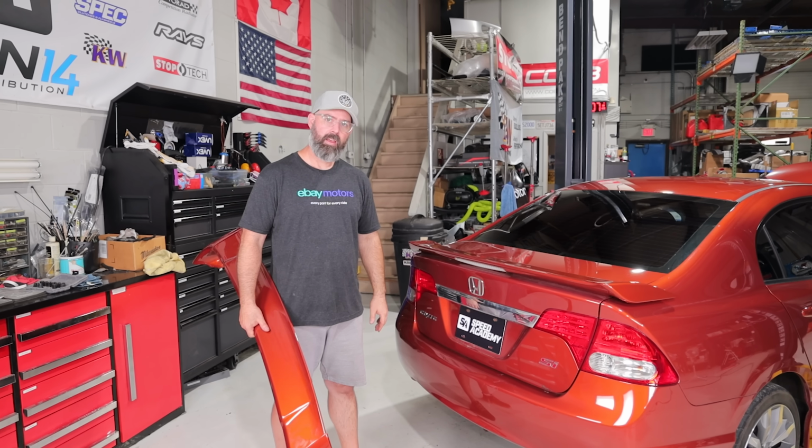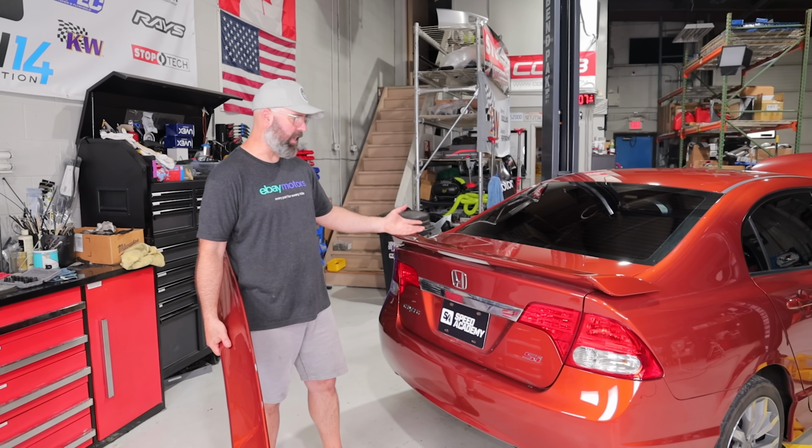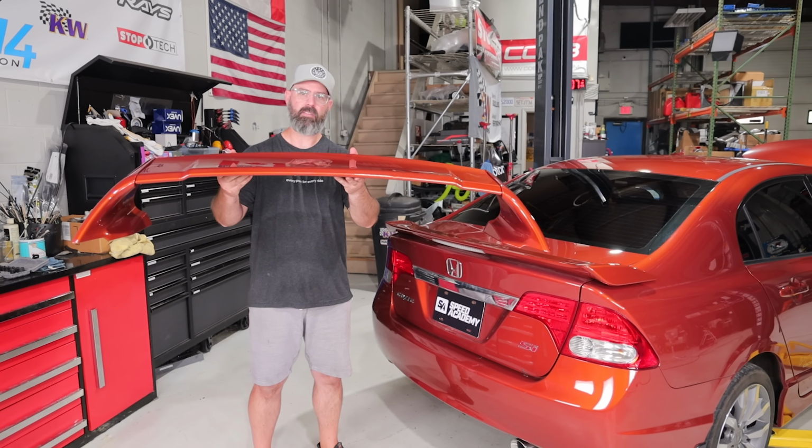It looks real good. As you can see out back here, this car has the factory SI wing on it, which is very subtle. I think nice on a street car, but we thought, you know what? This car is going to go to the track occasionally, so let's give it a bit more wing game with this Mugen style rear wing.